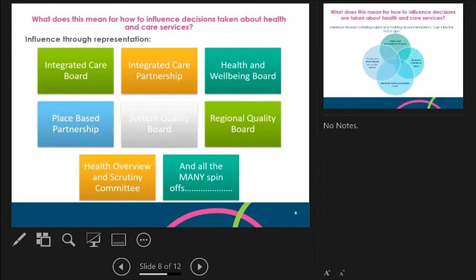The system quality boards are interesting in that many of them are trying to look at how they involve the views of people with lived experience directly on the board, but they're also looking at how Healthwatch insight can help them get a more real-time understanding of what issues people are facing. So they do look at complaints data and events that shouldn't happen and particular incidents, but they will also take into account trends that you're hearing and think about how they need to improve system quality as a result.